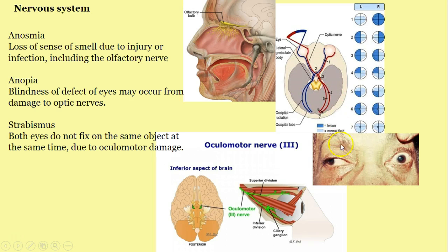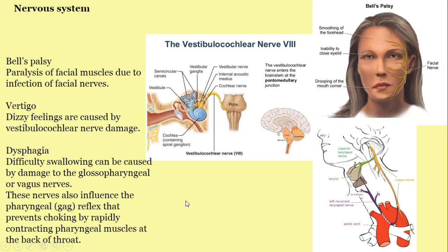Strabismus, this is relatively common, although not as extreme as this. Both eyes are not fixed on the same object at the same time, and that is due to oculomotor damage. And you can see the oculomotor nerve here, and its position here in the inferior part of the brain. Bell's palsy. Now, sometimes this is temporary. There's some kind of paralysis of the facial muscles due to infection, or it can be permanent. It just depends on what's causing it, and often the cause is unknown.